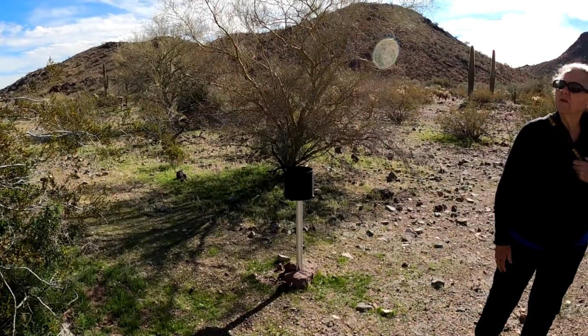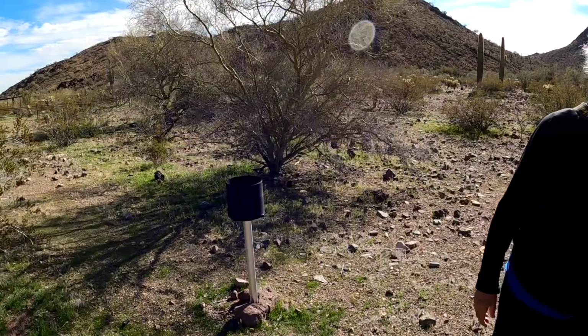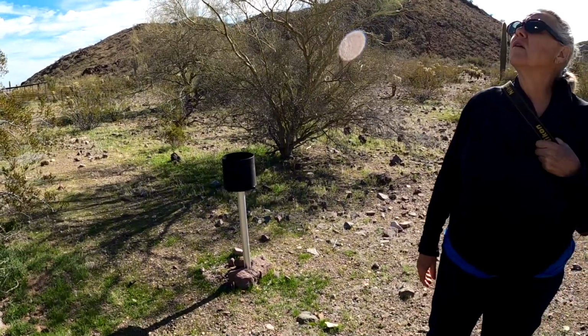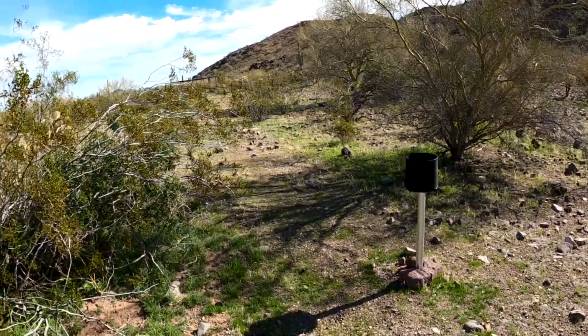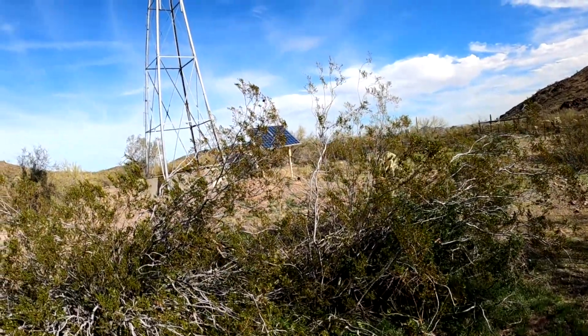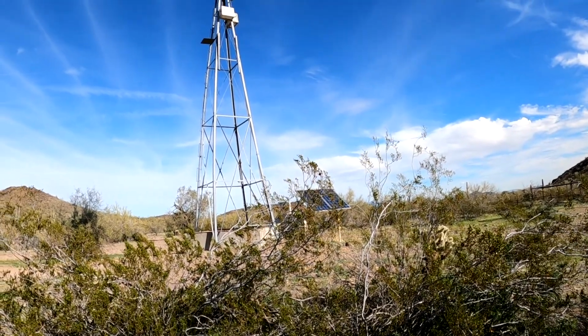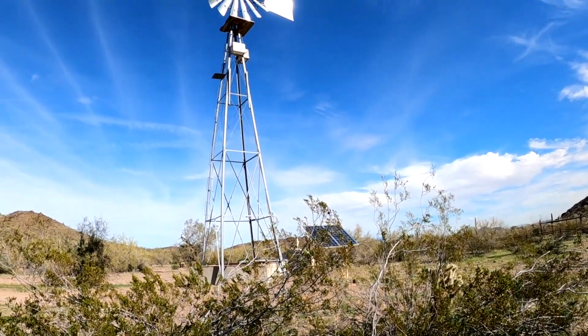Yeah, okay, and the ones do that, but this one looks like a manual one that you have to take the top off and actually measure the water out. Those are the batteries. Oh yeah, they could be. There used to be three. That'd be a good place to put them, because that would be hard for people to get down.